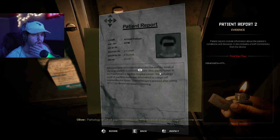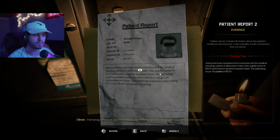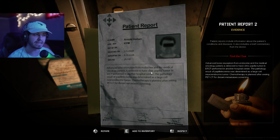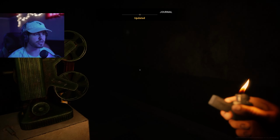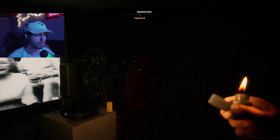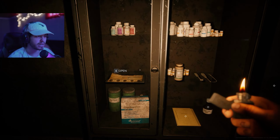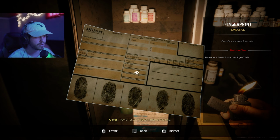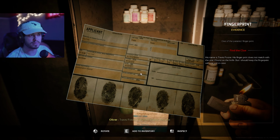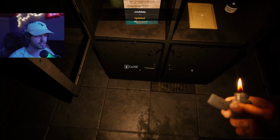Another patient report? The result of the papillectomia was determined as a large cell neuroendocrine tumor. Really? Okay. So are we gonna find out who- There's no door! Where'd the door go? Oh no. I don't like that. Okay, can I open that and then interact with that? That's some evidence, Foster. Right? It doesn't match with this one. Nope, doesn't. So this one really doesn't matter too much.